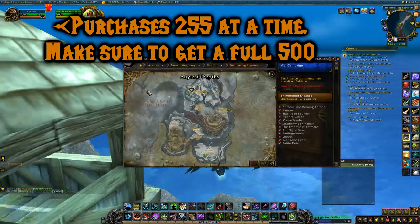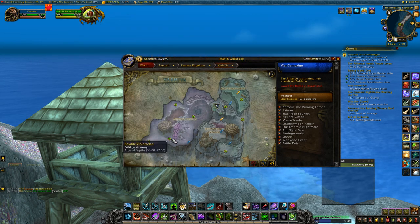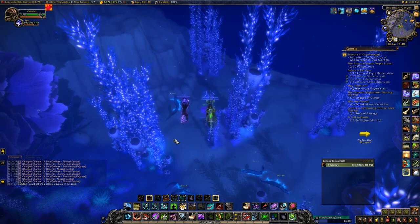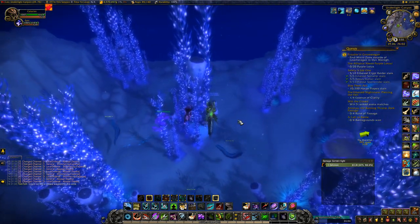Now with them, we need to go to Sir Violet. Where are you, Sir Violet? Okay, we need to go to Southern Abyssal Depths. Okay, we are in Southern Abyssal Depths right now. Let's see, only 5 minutes has gone by, so we're in the clear right now.